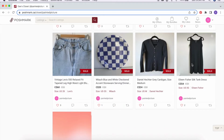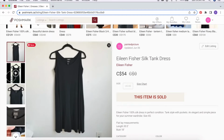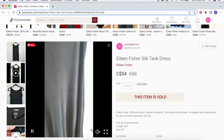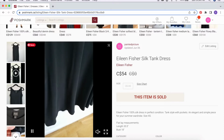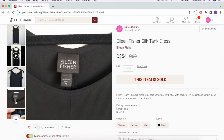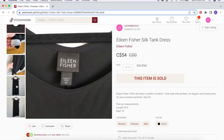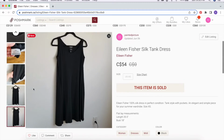So the first thing that sold for me was this Eileen Fisher silk tank dress. And this was an item that I actually picked up years ago at a thrift store when I was living in British Columbia. I remember finding it and being really excited about it. It's a beautiful, simple dress, 100% silk, was in like new condition when I found it. And then I ended up barely ever wearing it. It was actually just a little bit too small for me, as it turns out. So I ended up not wearing it much, and it was just hanging in my closet for years.